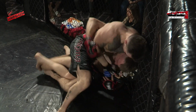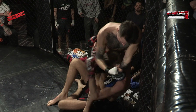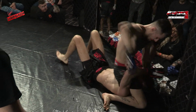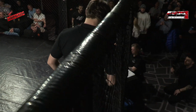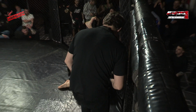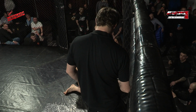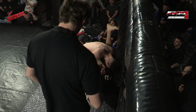He succumbed to mount momentarily while he got out of that, but now Lewis looking to fire in some ground and pound. Yeah, he's taking some big shots. He's got to watch that triangle as well, but he's in a bad spot here now. He's still fighting back. He's doing all the right things with his feet, but he just needs to try and get them hips back out. He can pop out that back door now. We've got to see something though from Dovydus, because he's in a real precarious position, and the triangle could go on in a minute as well.